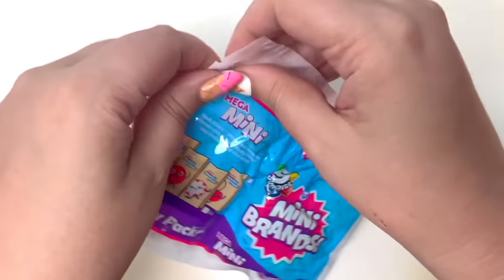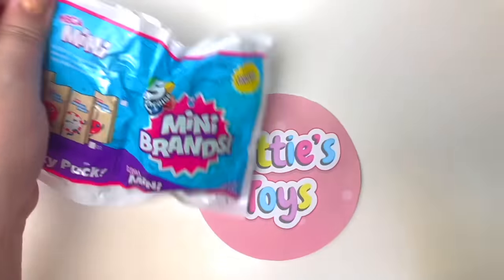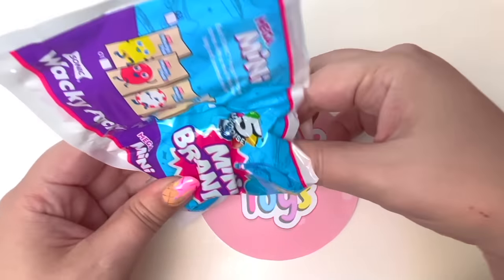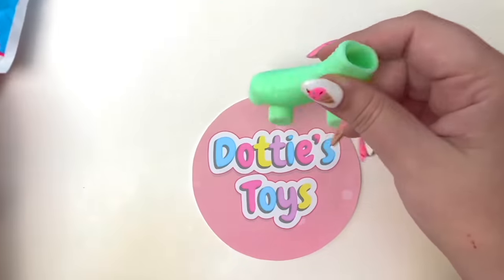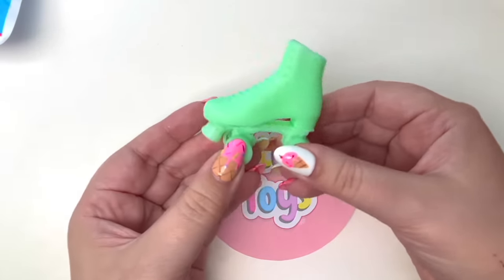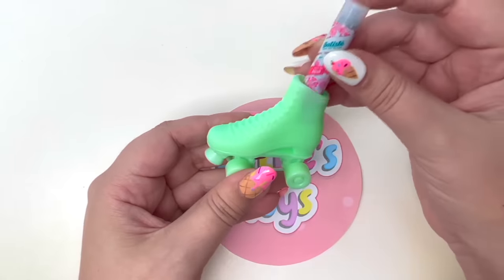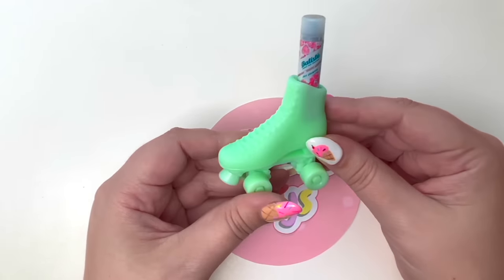All right, on to number 17. All right, so here we have another one of the tater tots. And in our big compartment, we have another giant roller skate. This one also works. And just like the other roller skate, it's so big, we can put one of our other Mini Brand Series 4 pieces in the foot.